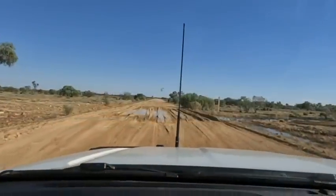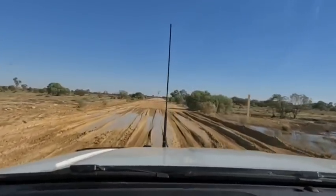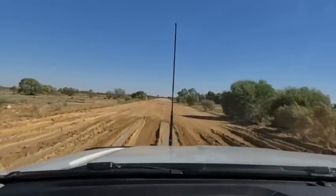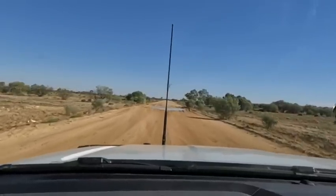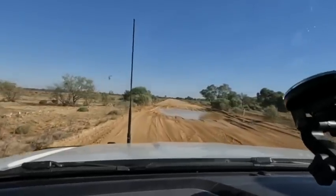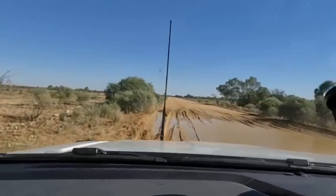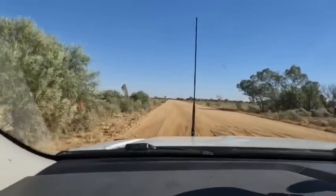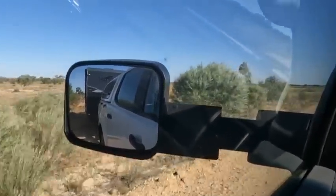Second gear, first gear. Second gear and go, like accelerate. Yep, that's it. Okay. Yep. Left. Yeah, go all the way to the left, I reckon. Right over, right over. Yep, straighten, straighten. Right, right, go, go. Shit, shit, shit. Oh, the van's going to be all dirty. Not too bad on this one.